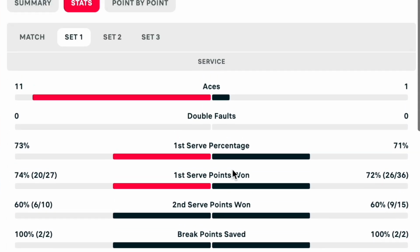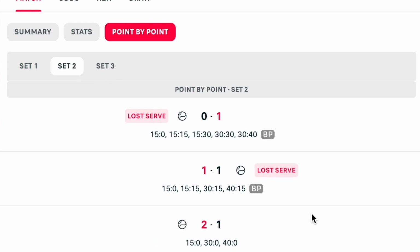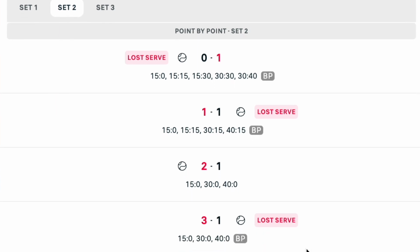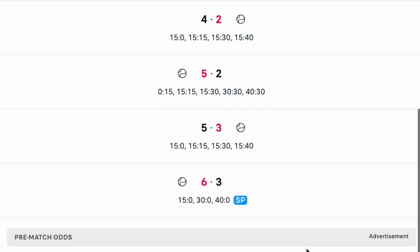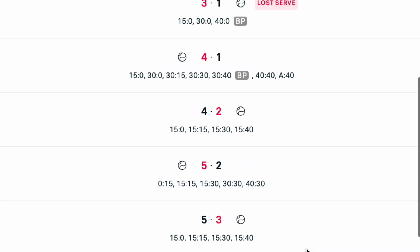So in the second set, things didn't go to plan initially, with Korda being broken on his first service game. However, with the break back and the confirmation of break, this ended up being a pretty seamless and nicely profitable second set. Now please remember, you can get all of my strategies in my course at protennistrader.com.